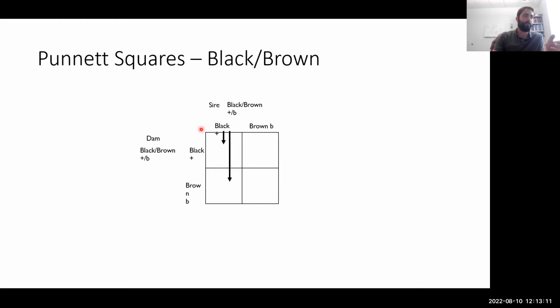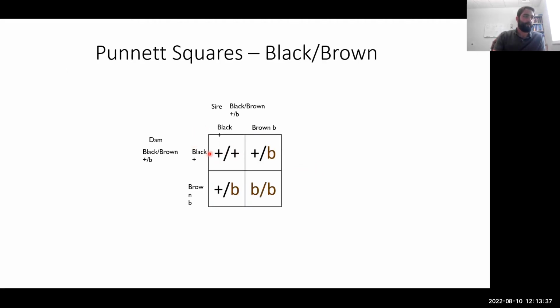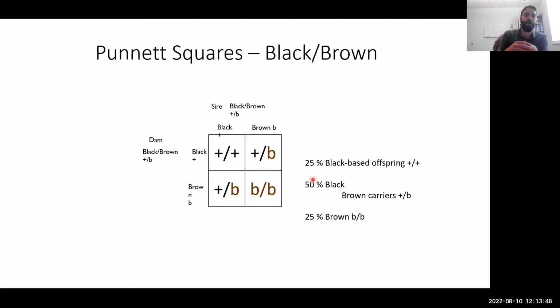So this first black allele from the sire gets put into these 2 boxes here. We then have the other allele, the brown allele in our sire, go to the 2 boxes on the right. We then do the same thing for the dam, for both of her alleles that she's contributing. And this gives us a frequency of the proportion of the offspring genotypes. In this instance, we end up with a homozygous plus, a homozygous little b, and then 2 heterozygous individuals in either diagonal. So 25% of our offspring should be black, having the homozygous plus, half of them should be black but be carriers for brown because black is dominant to brown, and then 25% will be the little b, and should be phenotypically brown.